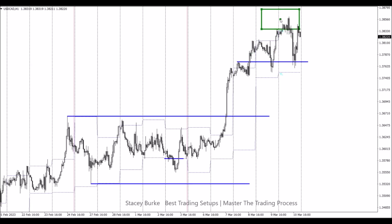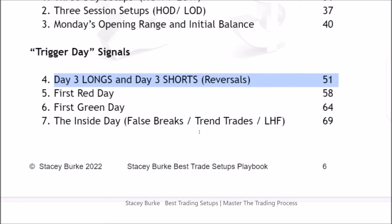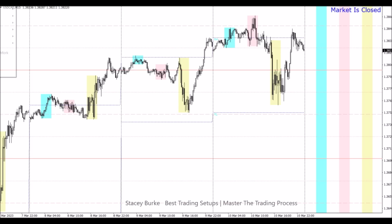We had traders who recognized day 3 longs in the market, which is a potential trading opportunity if it sets up for reversal trades. Day 3 longs in the market, and our box again, if this is our high-low box, we want to sell high and buy low. This is a potential opportunity for maybe a day 3 reversal opportunity.